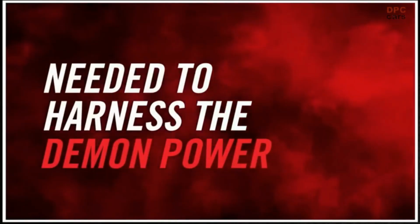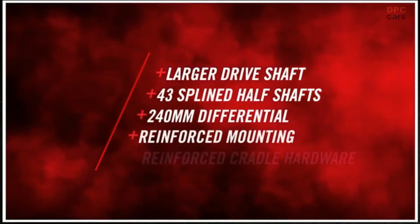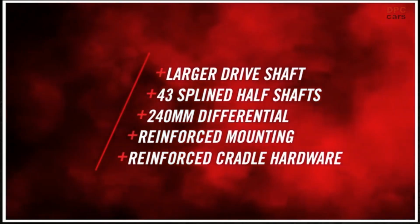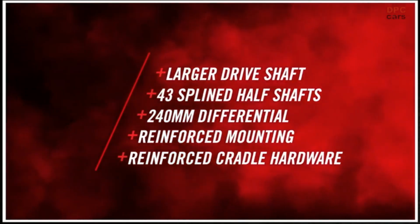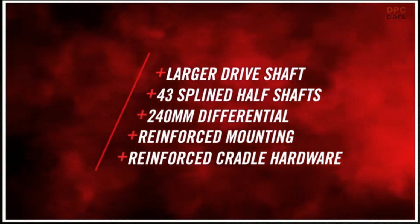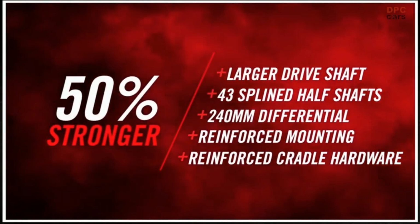But then, pushing all that power downstream, we started tearing up the driveline. So we installed a larger drive shaft, much larger drive shaft, 43 splined half shafts, a massive 240 millimeter differential, a new case, reinforced mounting hardware, making it 50% stronger than that original Demon.